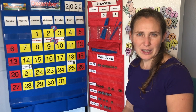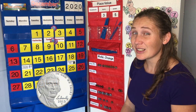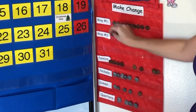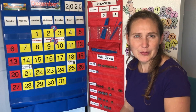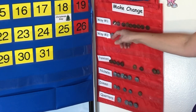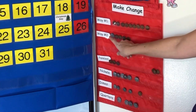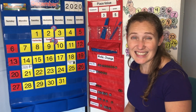What's another way we can make 9 cents with coins? We could use a nickel. How much is a nickel worth? Yes, a nickel is worth 5 cents. Let's start with a nickel. 5 cents. What coin could we use now? Pennies again, worth one. 5, 6, 7, 8, 9. 1 nickel and 4 pennies makes 9 cents.